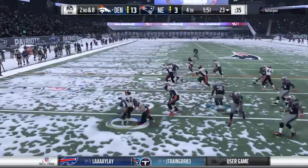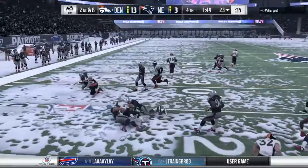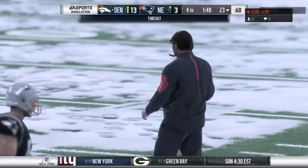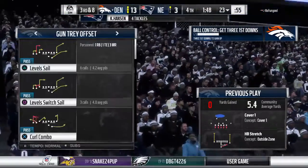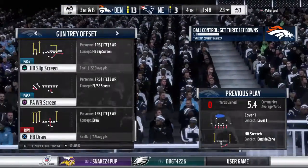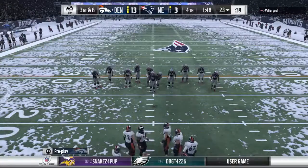And now here's a carry heading left. Looking to find a lane, but he can't. Reined in at the line of scrimmage. Now whistles blow, and the Patriots are going to take another timeout. That'll leave them with just 1 remaining in this 4th quarter of play.